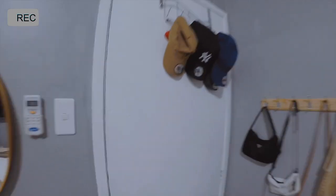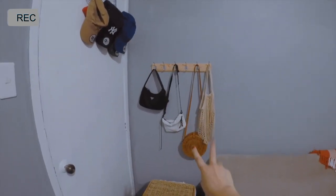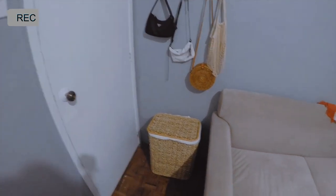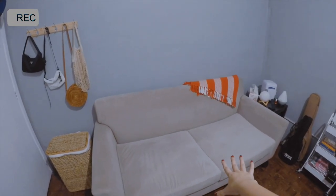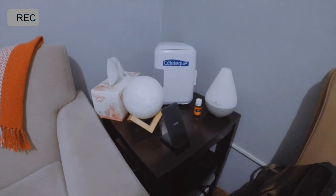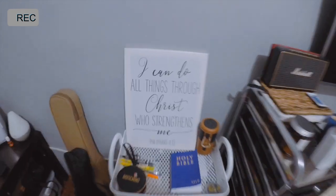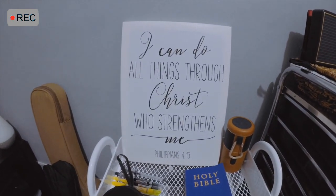Hindi siya pantay. Kasi ako lang nagpaint. So, yeah. At least, you know, I'm proud of myself for painting this uneven wall. And also, yes, I didn't paint the front of my door. Just cause I'm tired. So, yeah, we got this for hanging things. That's my hamper. This is a place where I always stream. It's my tambay area. And we got my fridge for skincare, my guitar, and my ukulele. I need to hang this pa. But yeah, I can do all things through Christ who strengthens me.